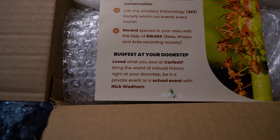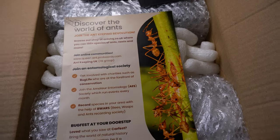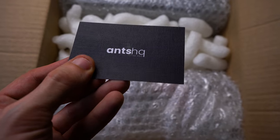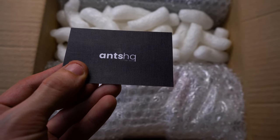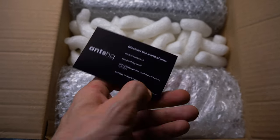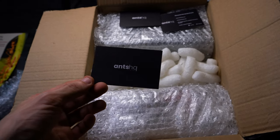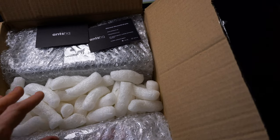Bugfest at your doorstep. And some ants just here. Absolutely brilliant. And then, you've got that little card. And I really love the feel of this. I don't know if you can actually see what the texture's like. Can't feel it, but you might be able to see it. Absolutely brilliant. Now, I was saying to him at the show, their footage recently on their Instagram and that, it's outstanding. Their macro footage is absolutely brilliant at the minute.